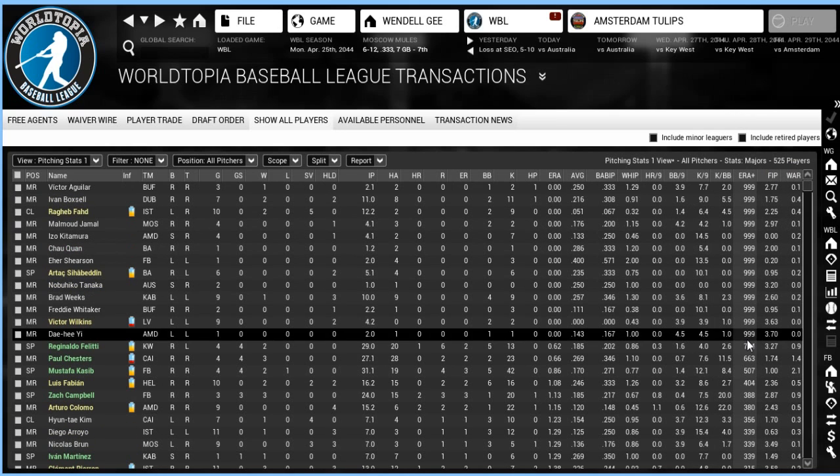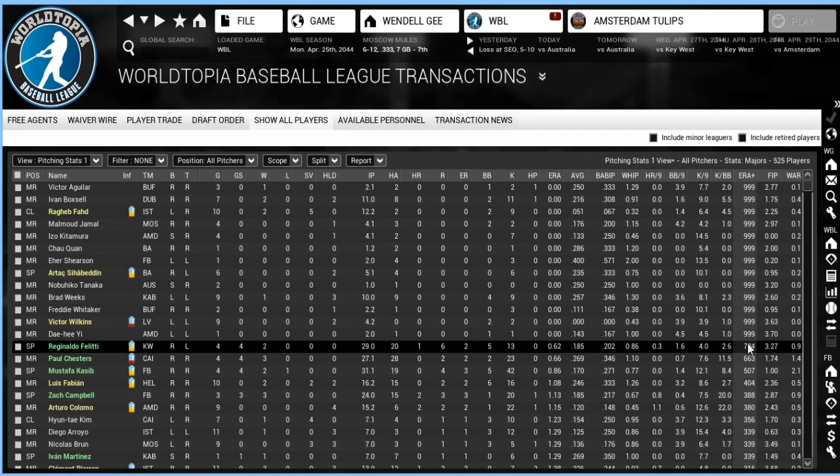Oh, we got too many 999s. Oh, the first legit guy with an ERA+, Reginaldo Felitti, shout out to this guy. 29 innings pitched, 4 starts, 2-0 for Key West, leading the Pirates to an astonishing second place in the South League. 0.62 ERA and 0.86 WHIP.